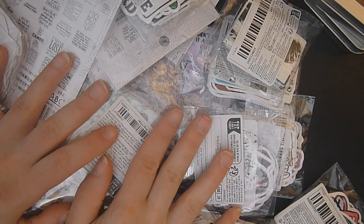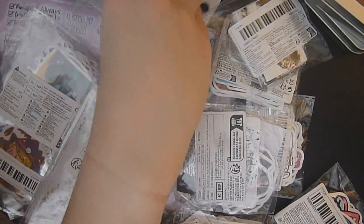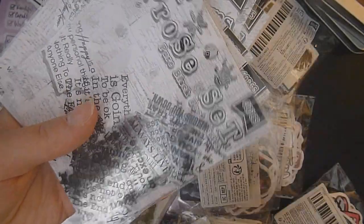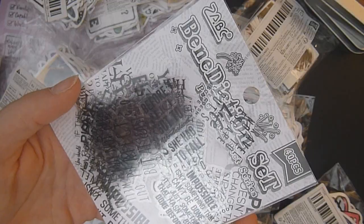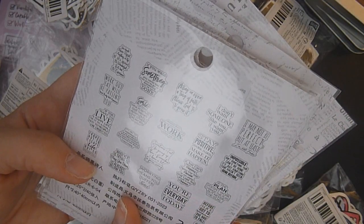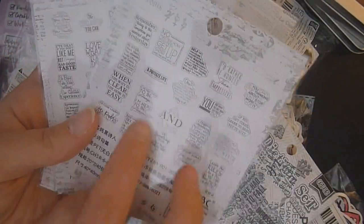And then we have this mass here. I have a set of quote stickers. You get 2 of each quote. They're called romance scent, prose, inspirational, famous quotes, collection poems, and benediction. So like religious ones. That's usually what benediction means. So yeah, you get 2 of each quote.